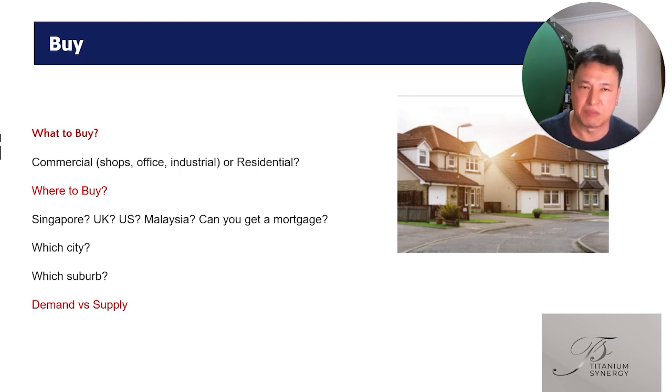That's because of supply. Apartments have unlimited supply because the sky's the limit, whereas land, you ain't making it anymore. That's why you're subdividing it smaller and smaller. So supply is very important. I'll teach you a couple of things, but let me tell you one trick.